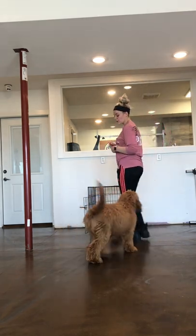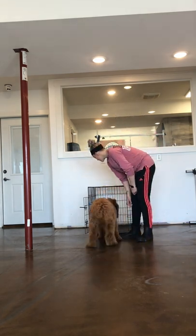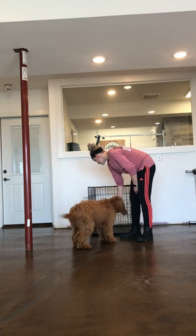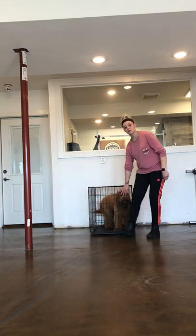When she first comes home, a way to keep the kennel relationship positive in your home is to take a treat, toss it in the back of the kennel, and tell her kennel. Oh, she didn't see that one. Show her, kennel. Good girl. Toss it in. Let her go in.